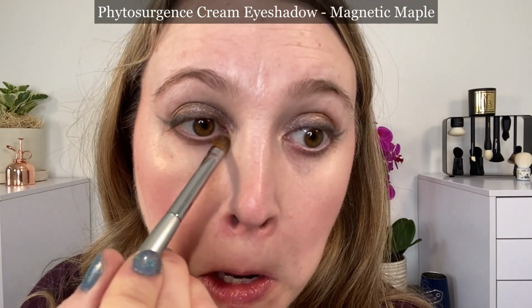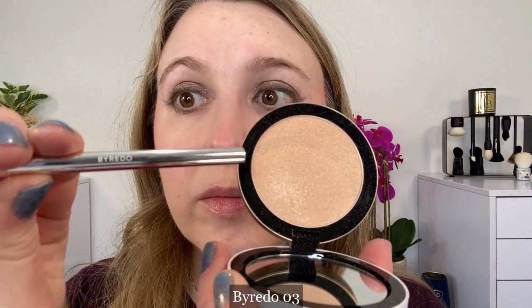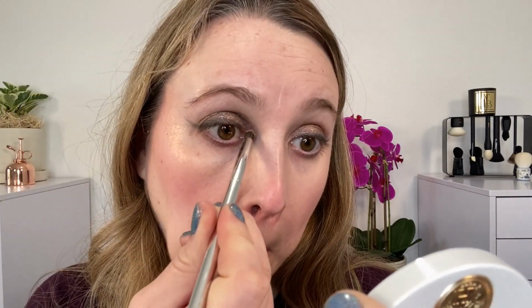So I think these cream shadows are amazing. The Weathered Woods collection is my favorite of the ones that I have from them so far. Let's just swatch all 4 of the shades real quickly. So we've got Magnetic Maple, which is already here, 1 versus 2 layers. And then we have Oxidized Olive, which is not olive.